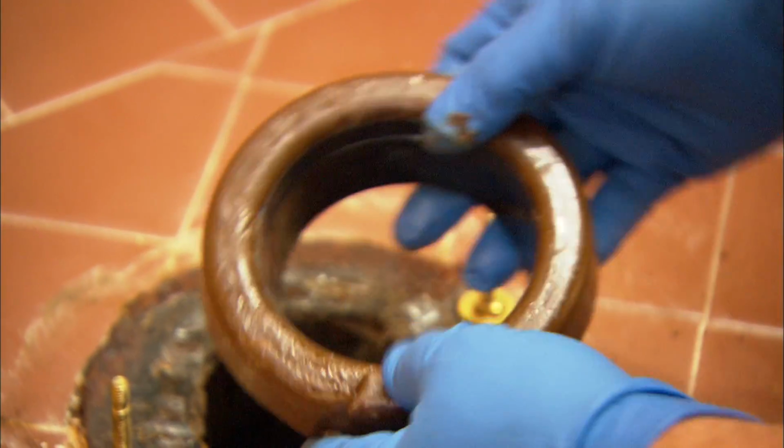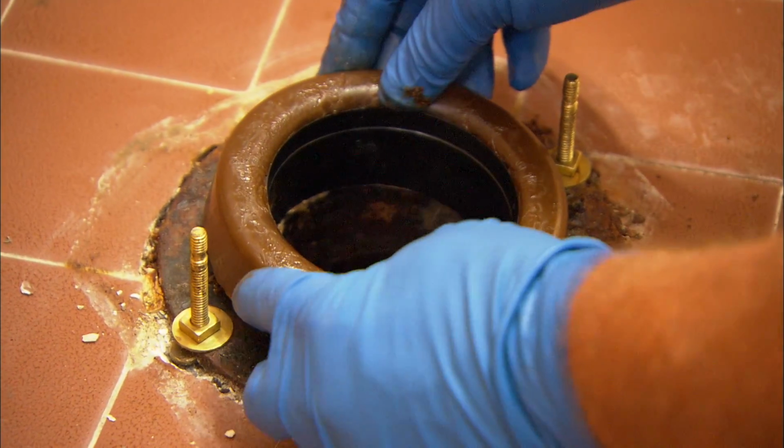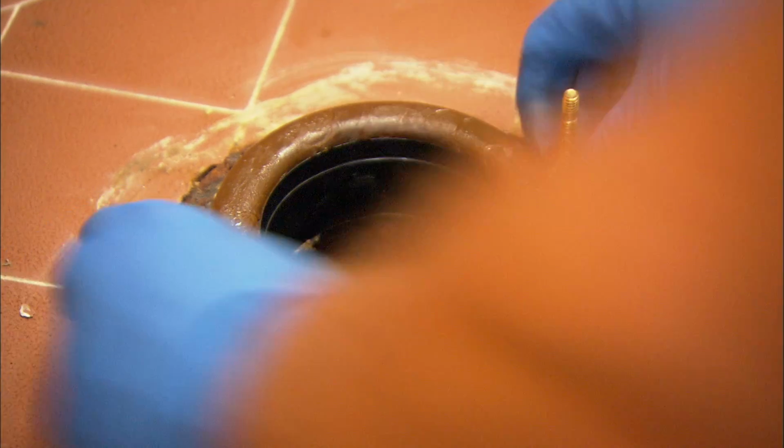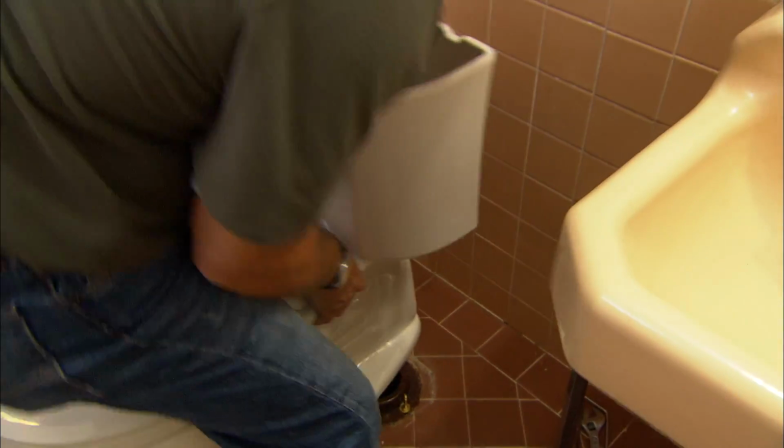Now this wax ring will make a seal between the bottom of the bowl and this flange, and that prevents sewer gas or water from coming out. So now we're ready to drop it over the top of those bolts.